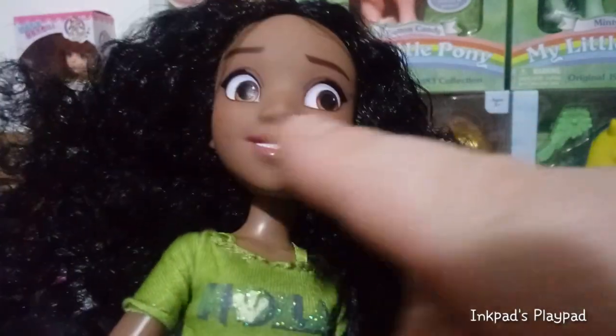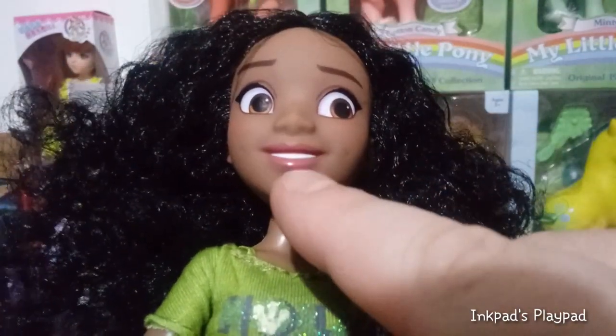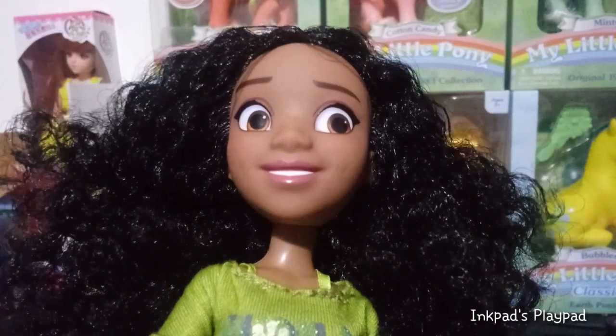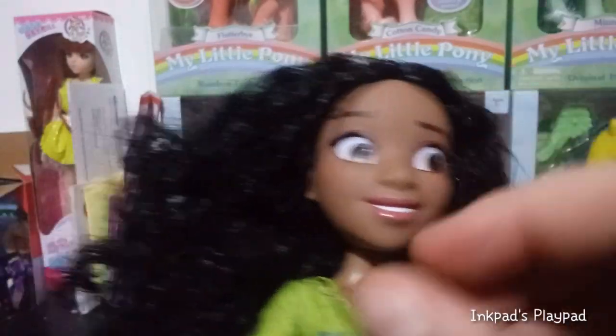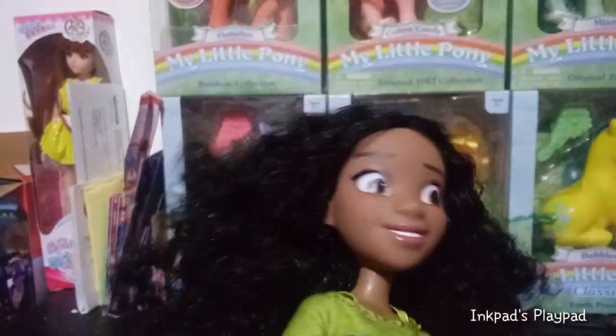A little bit of blushing on the cheeks. She's got her dimples on both sides, and she's giving us an open smile with a mauve-type lipstick. If you look at her eyebrows, though, she's got a very interesting expression going on right there. No earrings for this girl.